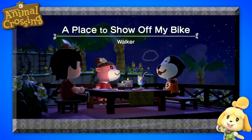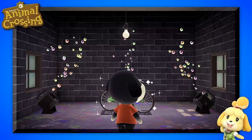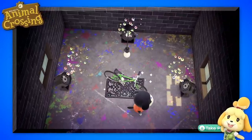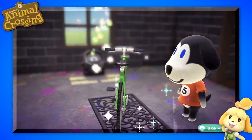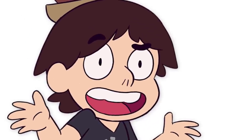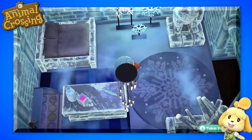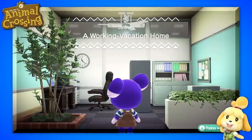You want a place to show off your bike? I'll give you a place to show off your bike. And boom! Damp basement, single light bulb, some bubble machines, bike dead center. What more could you ask for? What, a bed? How's that gonna show off your bike? Hope you like sleeping on concrete. Have fun, bye! So then I make an ice house for a penguin, an office cubicle for a koala, and I even built a freaking school.